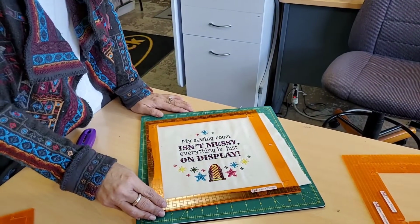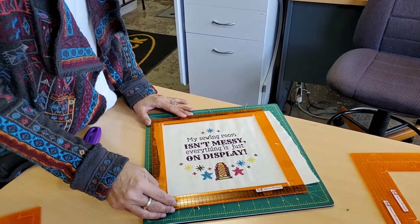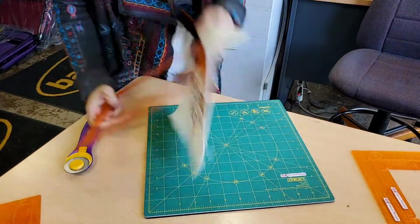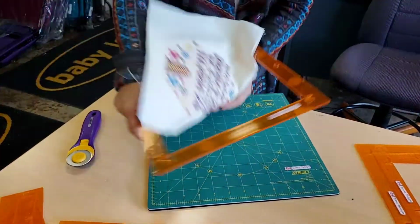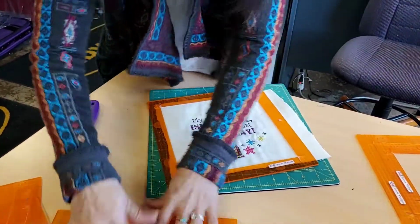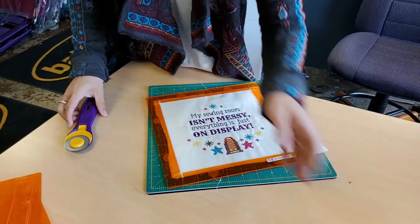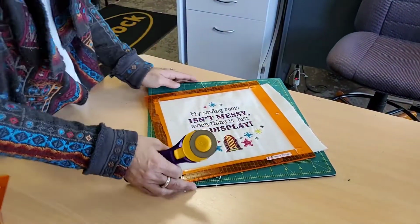But if you're doing other embroidery, or if you're just fussy cutting fabric, these rulers are so fantastic. A lot of you already bought your rotating mats, so you're going to use this when you're doing your fussy cutting. I use my rotating mats all the time. I use them when I'm squaring up, when I'm fussy cutting.